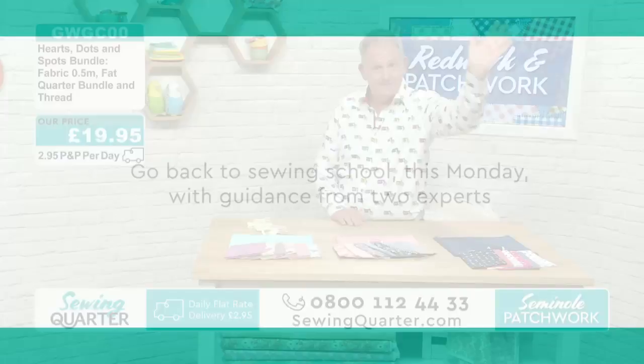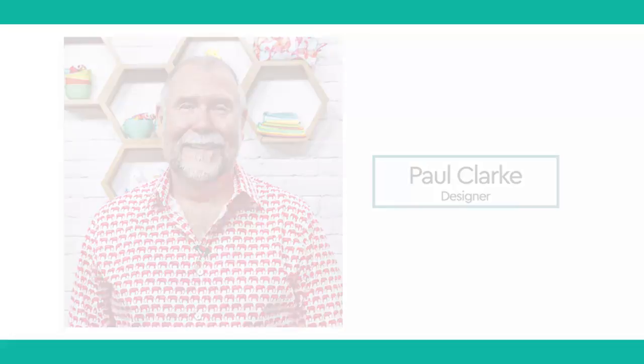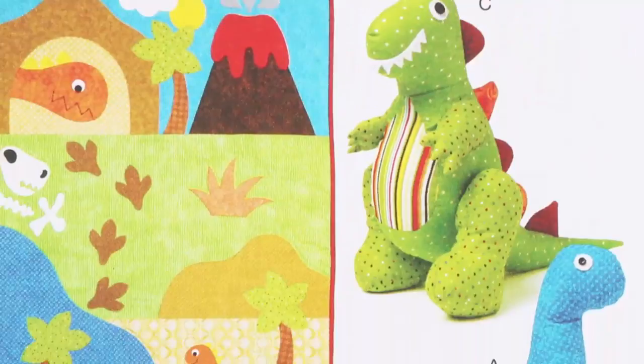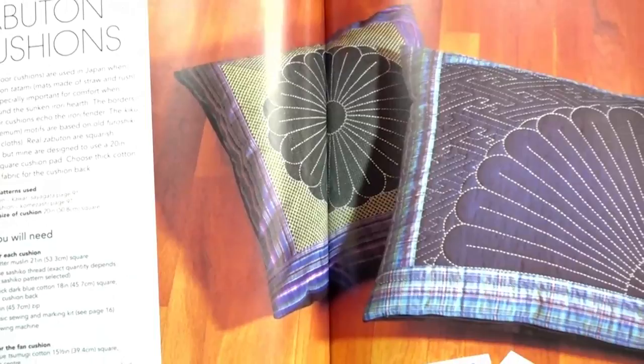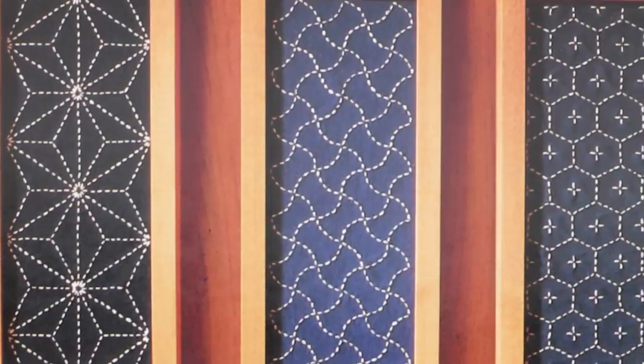Go back to sewing school this Monday with guidance from two experts. Designer Paul Clark impressed the nation with his dressmaking skills on the Great British Sewing Bee. Now he's here to share his sewing secrets as he makes one of his signature bowling shirts, followed by a delightful dinosaur soft toy. We're also joined by Sashiko expert Susan Briscoe, who will give us a masterclass in this traditional Japanese technique. As the author of the Ultimate Sashiko Sourcebook and Simply Sashiko, Susan is a real authority in her field and will help you master the art in no time.